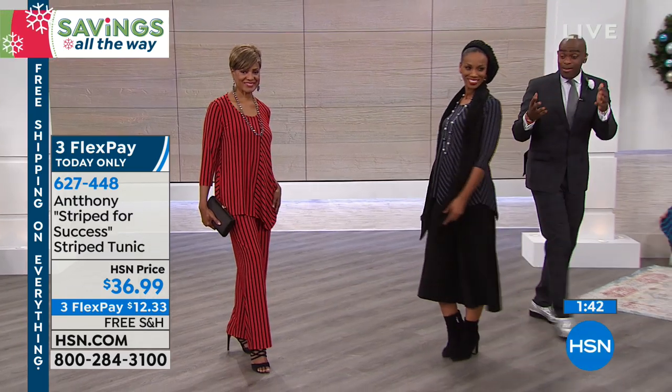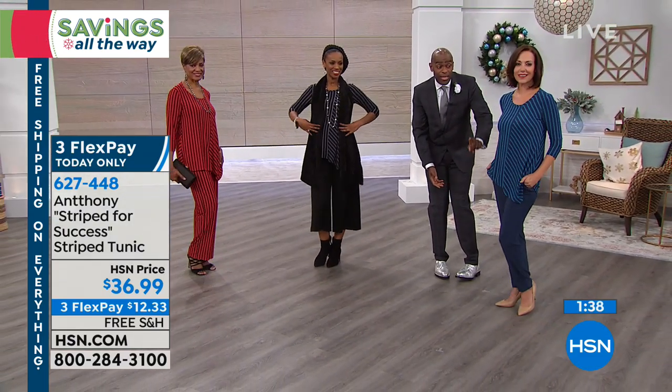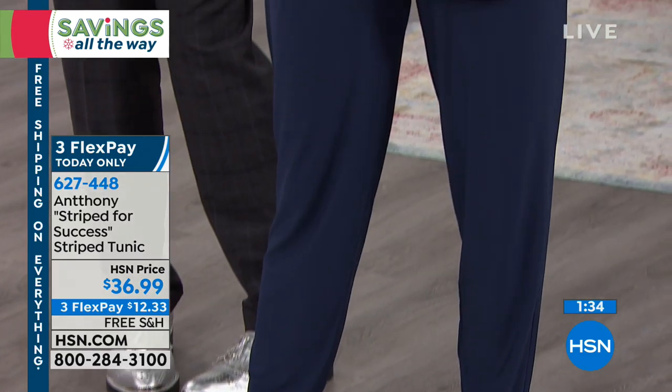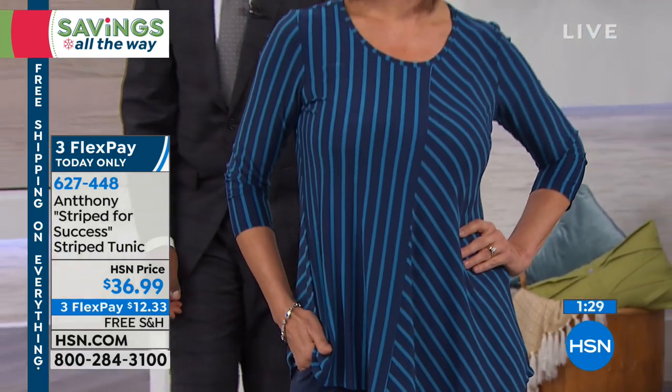It looks fantastic. And you say, well, I'm not that gal. Well, maybe you're this gal. You put your harem pant that we were just showing in the midnight color. So if you bought anything midnight today in a pant color, you can marry it back with anything midnight as far as a top. And look how fantastic that looks. Looks fantastic.